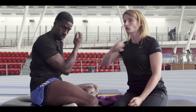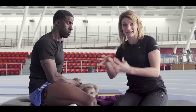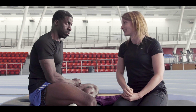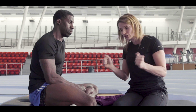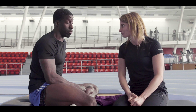Yep. So when you're powering out of the blocks, these are the muscles that get used the most. They produce the greatest force. So if you've got a little bit of problem going on within there, they're where it's going to usually give. We're only as strong as our weakest link. And if you've got something going on within your quad and hamstring and they're not stretching like they should do, that's quite often where it's going to take its toll.